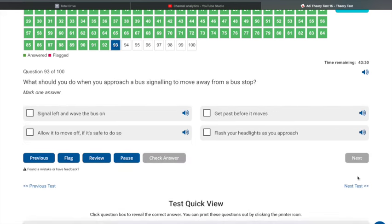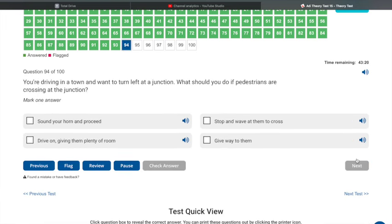What should you do when you approach a bus signaling to move away from the bus? The Highway Code says let them go if possible. If it's safe to do so, allow them to move off if it's safe to do so.